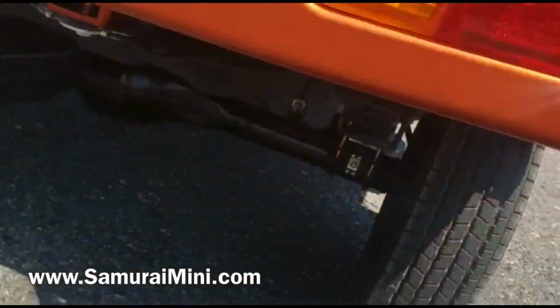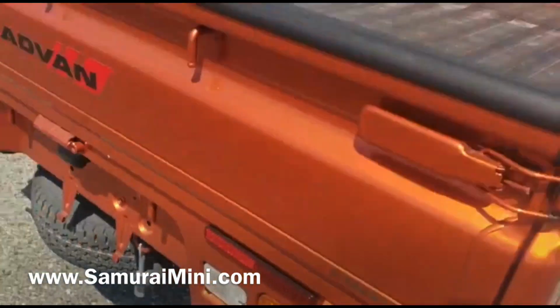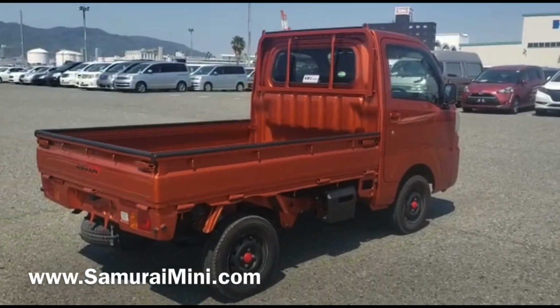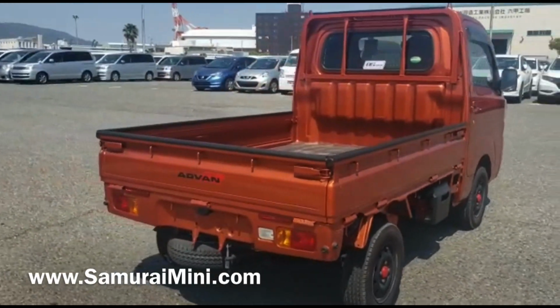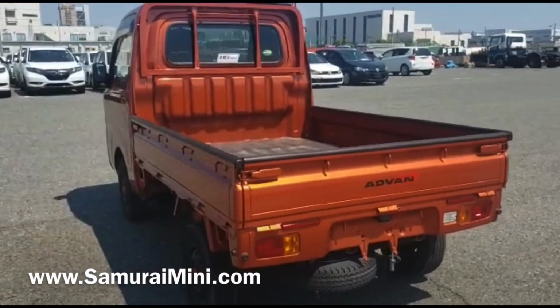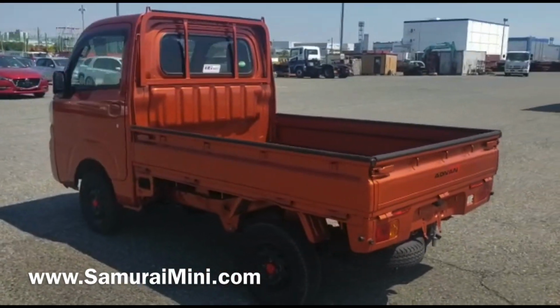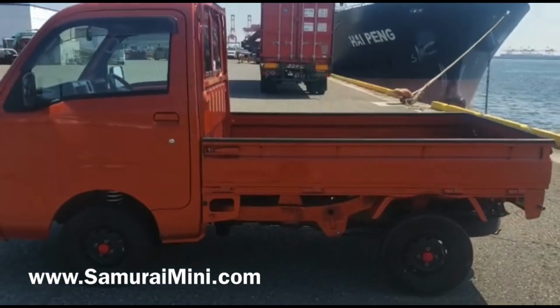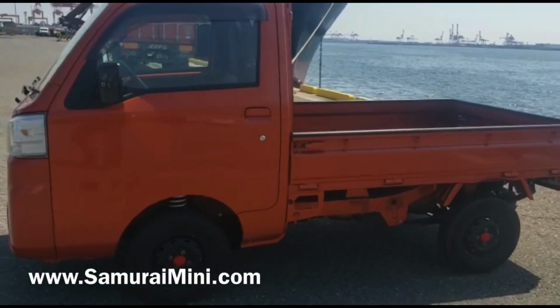Not a big lift, but you could put some slightly bigger wheels on and go a bit more off-road, some more chunky tyres. You can see that the drop sides are clean. It's got some stickers on it, Advan, but not damaged or scratched. It's been looked after pretty well. It's done about 8,500 kilometers. It's not very much, about 5,000 miles, so it hasn't been used very hard at all.